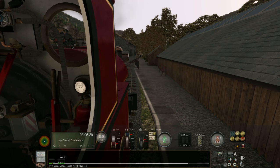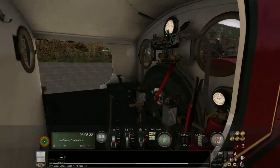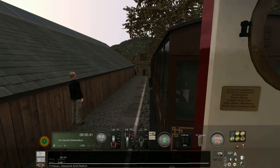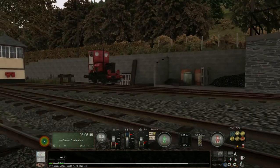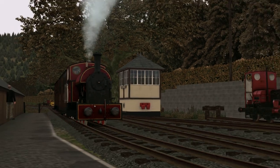Anyway, I think the points are set to take us up to Corris. We might as well go. I like that animation on the whistle cord, something you don't see all that often in this game. Anyway, I think I'll do a nice departure shot, so please bear with me while I get the engine moving.